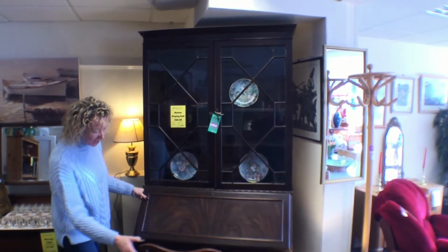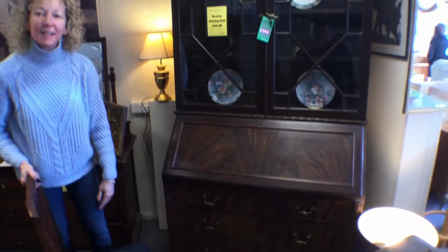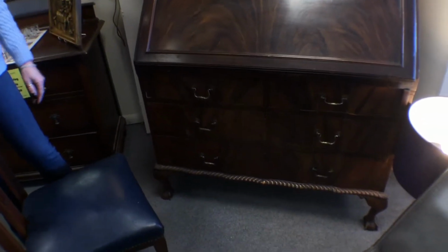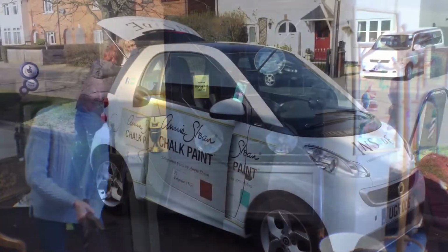Fantastic. And for that price, look at that. What a beautiful piece of furniture. 60 quid. I think they're undercharging for that, if you ask me. It's a bargain, isn't it? Look at the feet on it, the detail on that, paint, a little bit of distressing, fantastic. What a bargain for somebody if you've got the space. Yeah, brilliant.